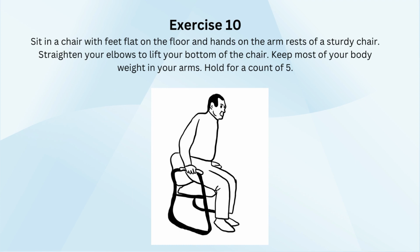Exercise 10 is done while sitting in a stable chair with armrests. Start by sitting in the chair with your feet flat on the floor and your hands on the armrests. For your safety, place the chair you use against a wall to reduce the potential risk of the chair tipping over. With your hands on the armrests, straighten your elbows to lift your bottom off of the chair. Keep most of your body weight in your arms. Hold for a count of 5.